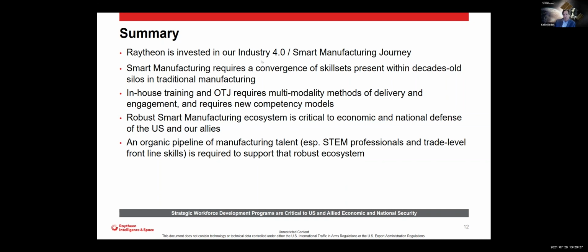We talked about the smart manufacturing ecosystem and how critical that is to our economic and national defense. And then having an organic pipeline of manufacturing talent using our whole innovation system of education across the U.S. So with that, I will get off the stage and pass the baton over to Conrad.